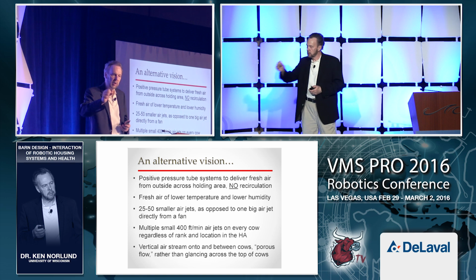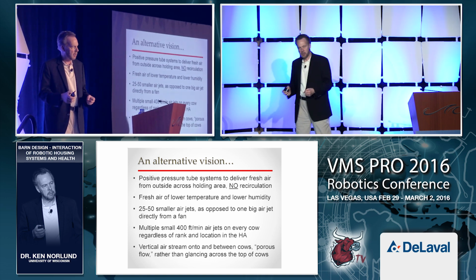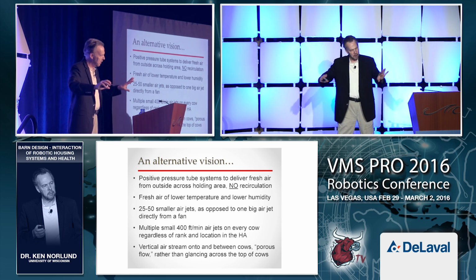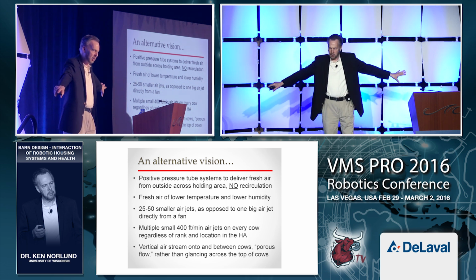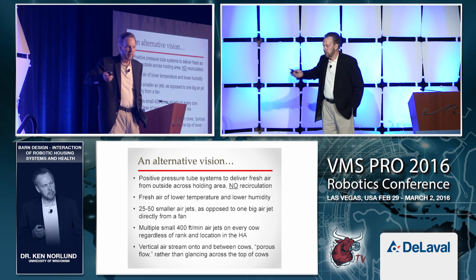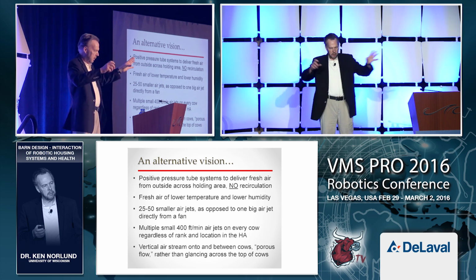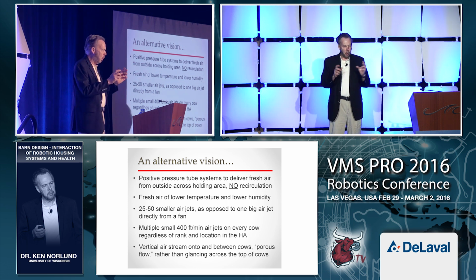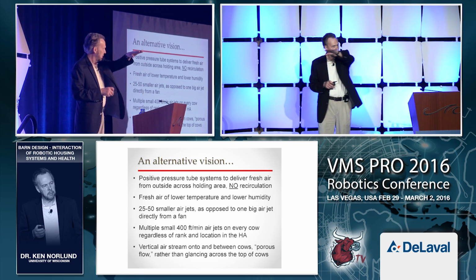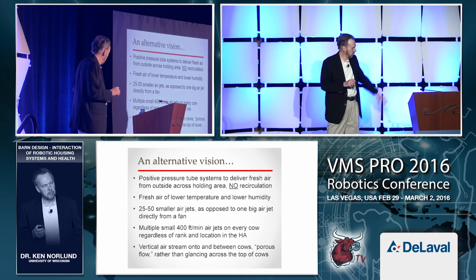In current holding areas, there's not hard science, but there's a lot of anecdotal information that boss cows take up positions under the most attractive fan locations. And the subordinate cows get marginalized to the hottest and the ugliest parts of that holding area. Then we're going to have a vertical airstream from this tube coming straight down that goes around the cow. It's called porous airflow in fluid mechanics terms. It does that rather than skittering across the backs, where little shorter cows in the middle of bigger cows get no horizontal air movement and all that stuff.